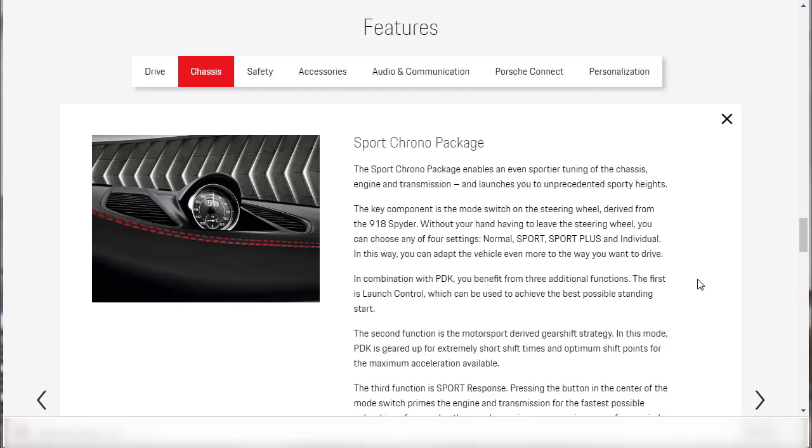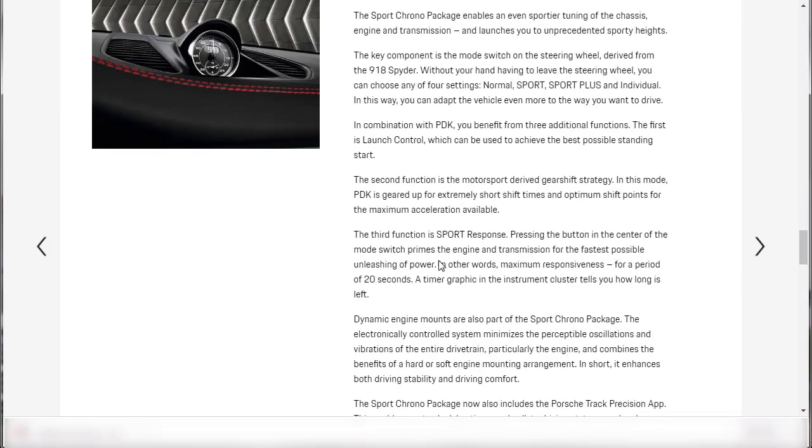In this way, you can adapt the vehicle even more to the way you want to drive. Now, when you get this with the PDK, you benefit from three additional functions. The first is launch control, which can be used to achieve the best possible standing start. The second function is the motorsport-derived gear shift strategy. I didn't realize that the Chrono Package did all of this at all. In this mode, PDK is geared up for extremely short shift times and optimum shift points for the maximum acceleration possible.